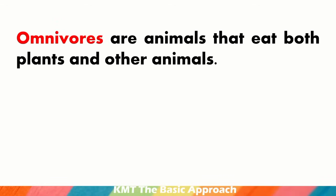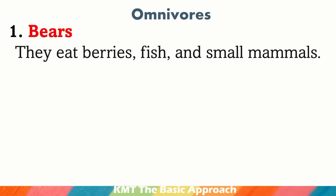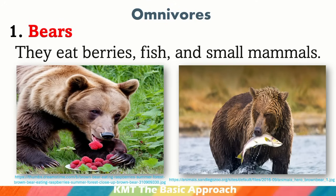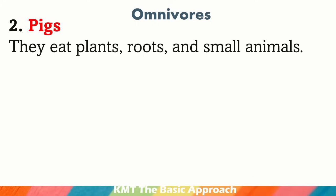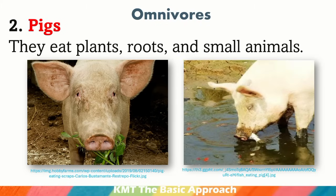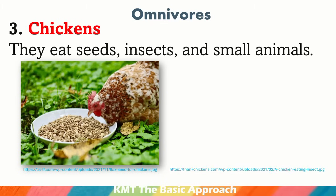Omnivores are animals that eat both plants and other animals. What animals do you know that eat both plants and other animals? Here are some examples of omnivores. Number 1, bears. They eat berries, fish, and small mammals. Number 2, pigs. They eat plants, roots, and small animals. Number 3, chickens. They eat seeds, insects, and small animals.